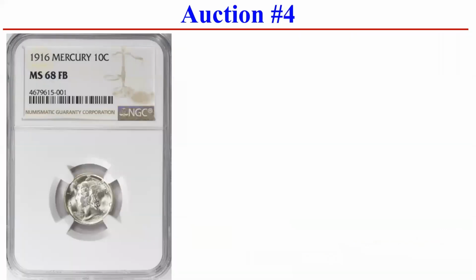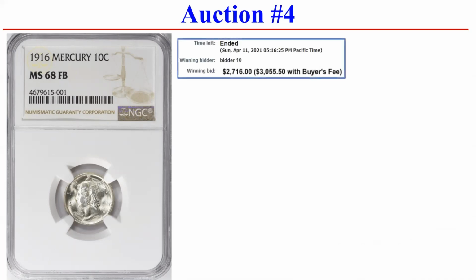So looking at this interesting coin, of course, if you threw a D mint mark on here, this would be one of the most valuable coins known to man, but it's a 1916 Philly and a 68 Full Band. Very nice coin. Ended up selling for $3,055.